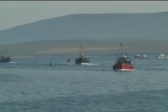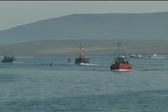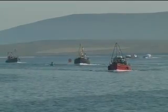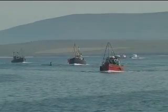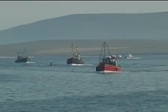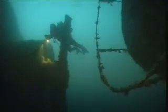Many converted seine netters, the last relics of a bygone age of the whitefish industry, now ply their trade out of Stromness in the sheltered waters of Scapa Flow as dive boats, allowing thousands of visiting divers each year to explore the wrecks of the German high sea fleet which was scuttled there in 1919.